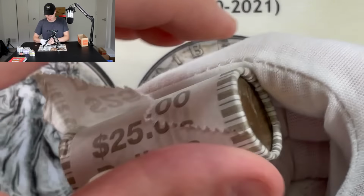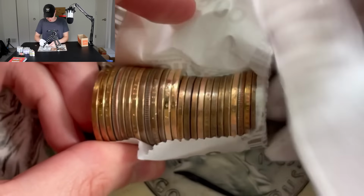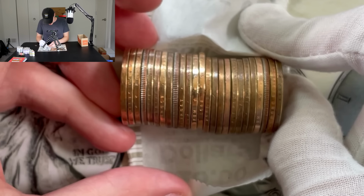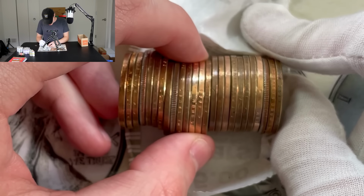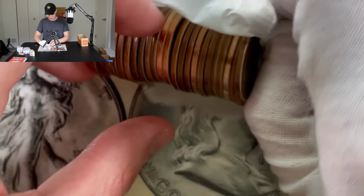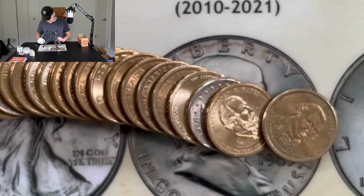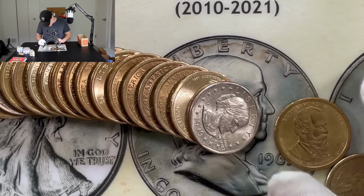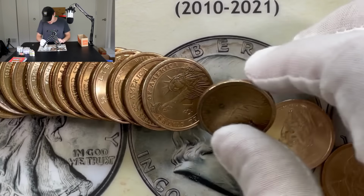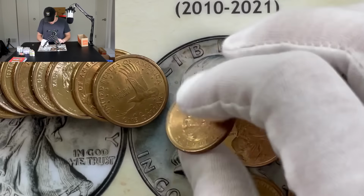All right, on to roll number 3. Let's see what we got. Very exciting to open these rolls, especially this being my first time. It's pretty cool to see what comes out. Just taking a look at some of these edges, I see about 3 Susan B. Anthony's, and then we got a whole bunch of gold coins. Let's go ahead and go through them and see what we can find here. There's a 79P, which I'll put to the side. We'll check those a little bit later to see if we get that wide rim that we are looking for.